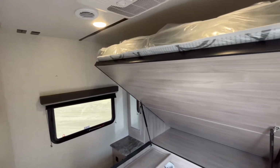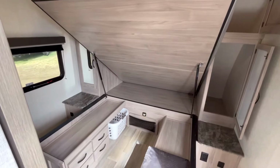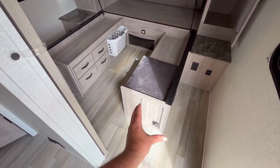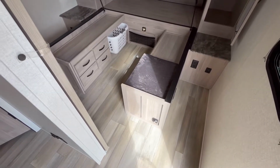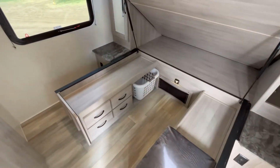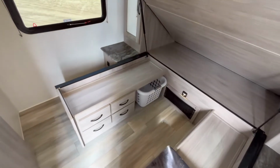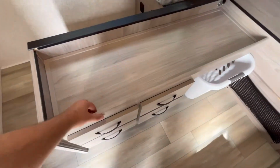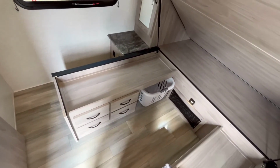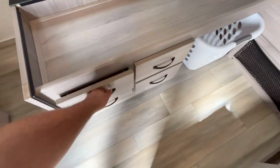This has underbed storage, but not just any underbed storage. This has the max bed storage. So as you can see, you've got a motion sensor light there and in here too, which is nice. You've got a handy laundry hamper. There we go. Nice little, I'd say about 2-inch thick space to be able to put some hoodies and things. You're also going to have 4 drawers that act as a dresser.